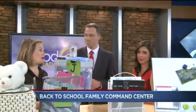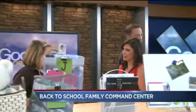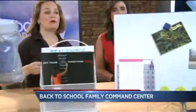Exactly. So with mail, another drop zone for mail. A place to put all those catalogs that you haven't gone through to see if there's anything worth saving. Magazines, outgoing mail, just as important, making sure the bills get put in the mailbox.